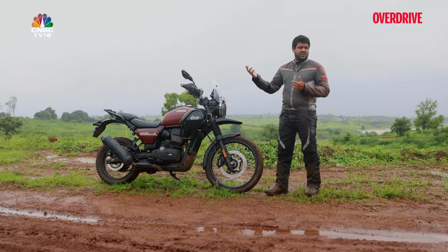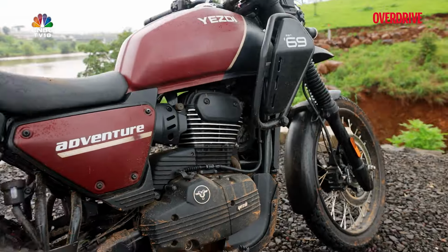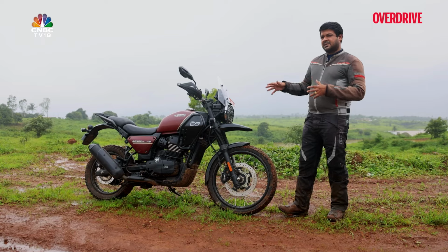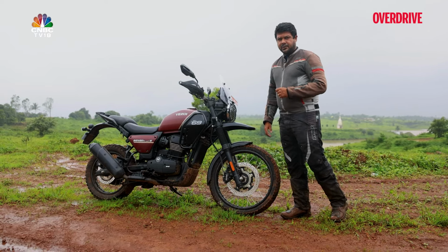The Himalayan has moved on to the 450, and Yezdi have carried out a substantial amount of changes, they say, to the internals of this motorcycle and a couple of bits on the externals as well. So is it a complete off-road motorcycle now? You're about to find out.